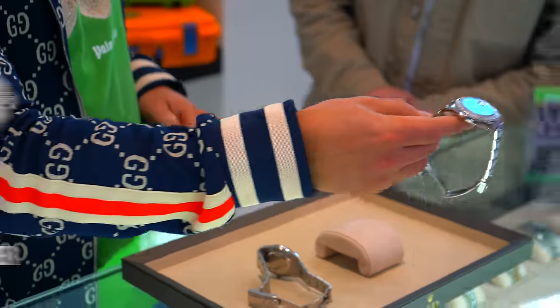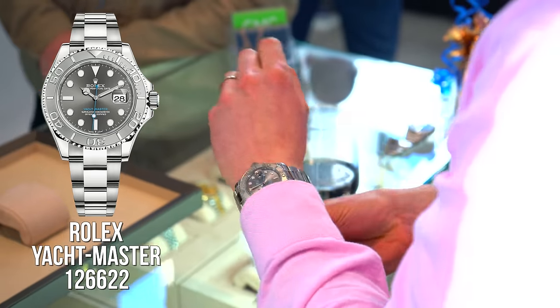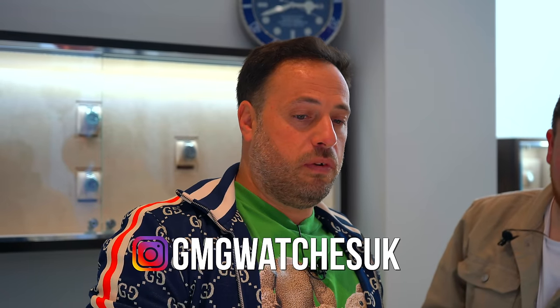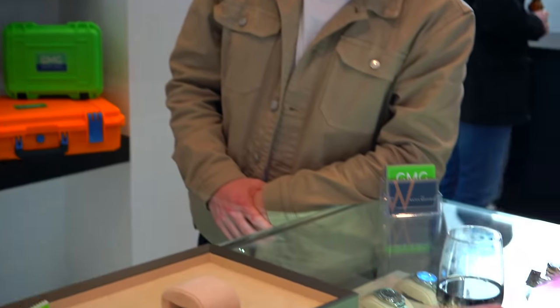Piece is 2020. So I'll do you a better deal today than ever, but there's only so much room I've got on all these watches. Oh, no, that's fine. I appreciate that. I think for me it's more choosing the right one rather than the money. Yeah, totally. Look, from a financial and investment perspective, these are hot property. Steel sub 15K watches, they sell straight away. They're both very similar in colour and style, but definitely personal preference.